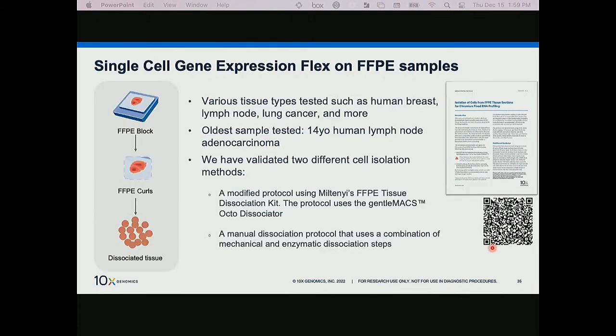Now, this protocol here, again, I keep saying it is super exciting because it's almost incredible that we can run single cell starting from FFPE blocks, but we can. In a nutshell, the protocol is available. So if you scan this QR code here, you can download the protocol or just send me an email and I'll send you the protocol.